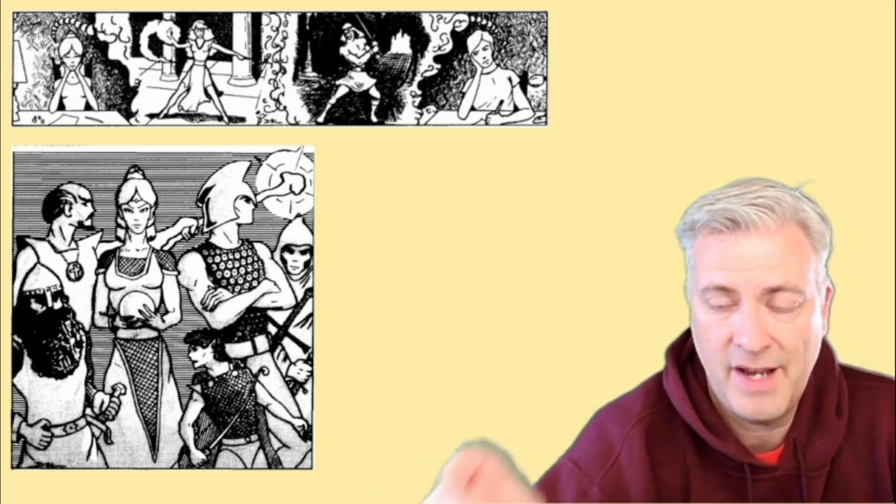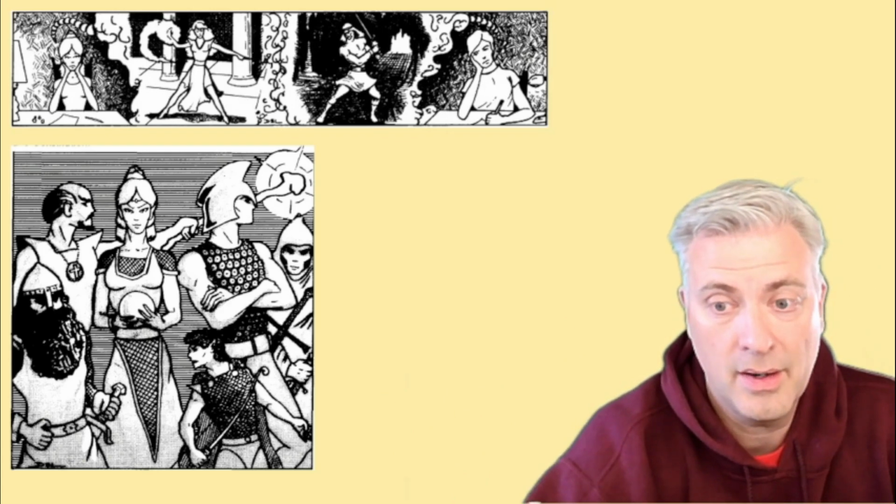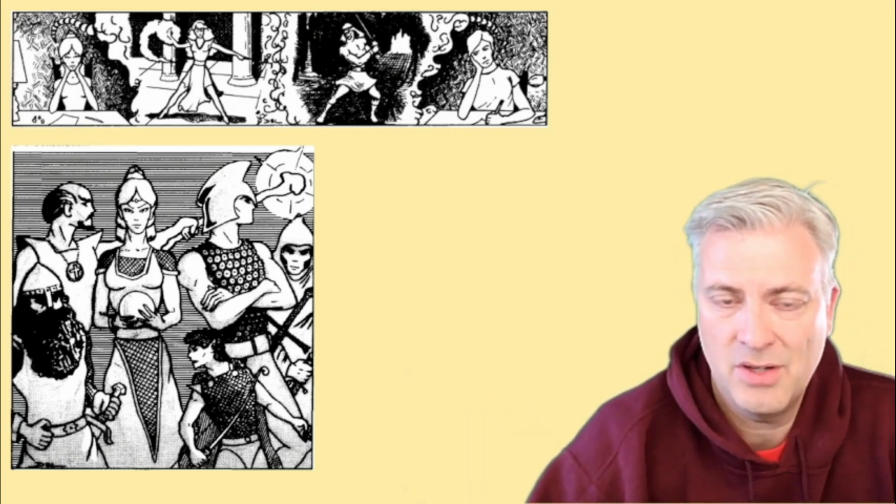This was in the basic book, and it's just such a great illustration. You've got a fighter, a thief behind him, an elf. You notice the elf here is as tall as the humans. A cleric, a dwarf, and a halfling. So these things really helped you visualize what those characters might be like, and I just love the art in this drawing a lot.